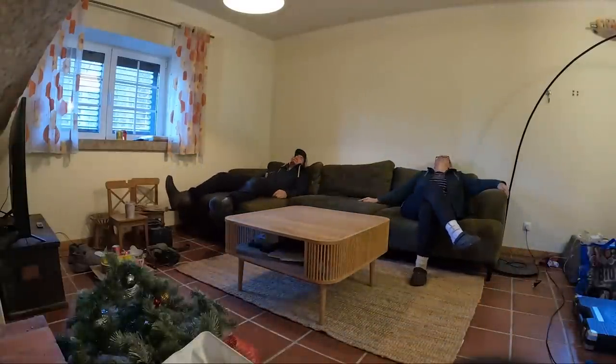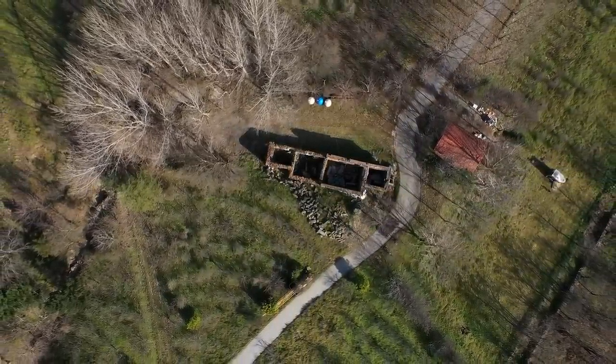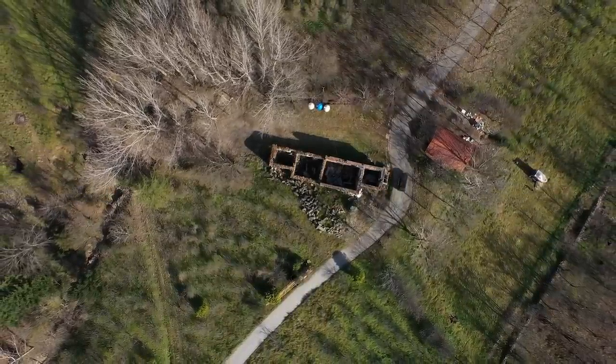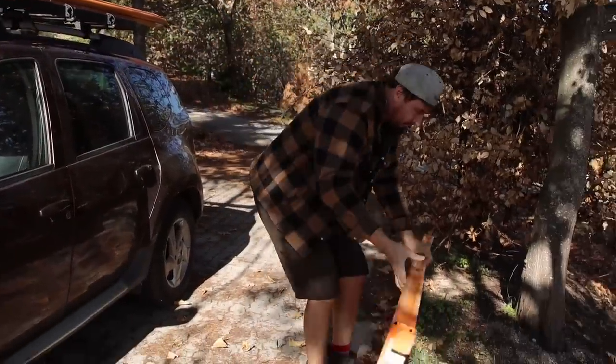Probably one of the most exciting tasks we worked on during this time was the workshop, a space we'd both been dreaming of for years. The garage on the property came full of the previous owner's discarded belongings, so we had a big cleanup to do first. Welcome to the garage area.